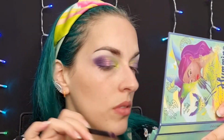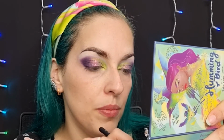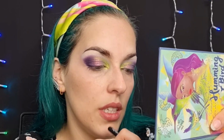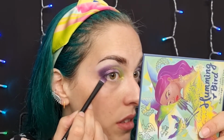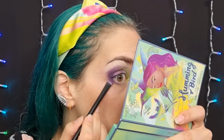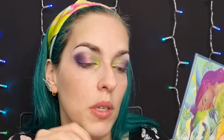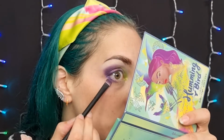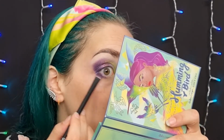I'll start off with purple. And I'm going for the shimmer. I feel like a shimmery under eye. And the purple shimmer, which is Hummingbird, has a bit of a blue sheen to it as well. I might grab some of Lagoon, which is the dark blue, and just emphasize that blue.